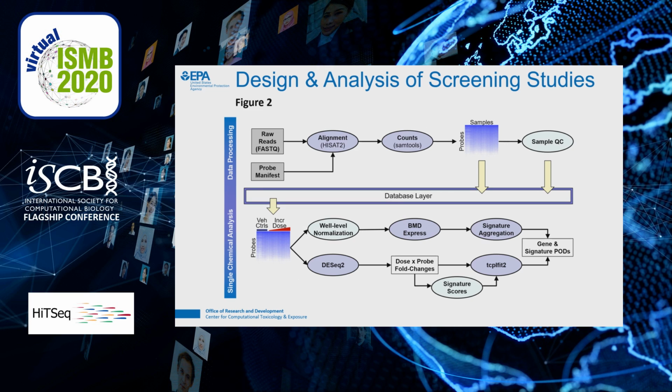Figure 2 shows the bioinformatic workflow for processing data from HTTR screening studies, which includes multiple novel QC metrics tailored to the targeted RNA-seq platform and study design. In our pilot study, we applied and compared multiple analysis approaches to characterize the potency and biological response for each test chemical, the results of which are shown in later figures.